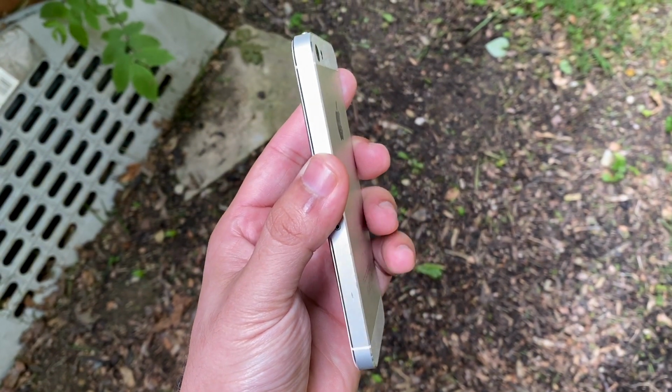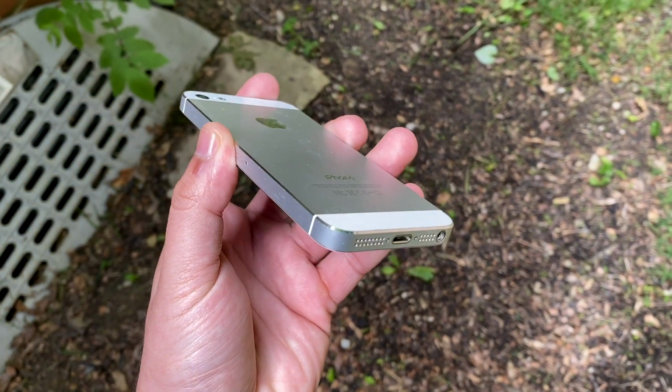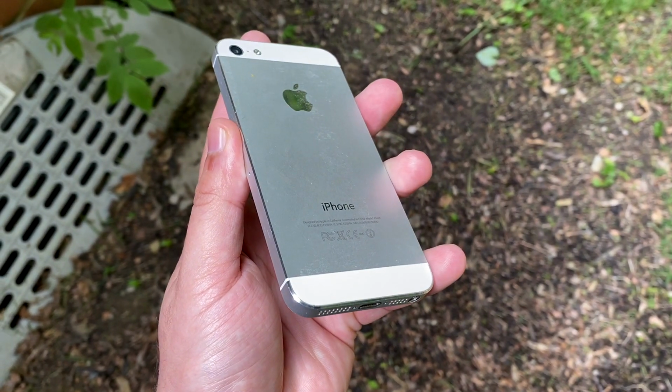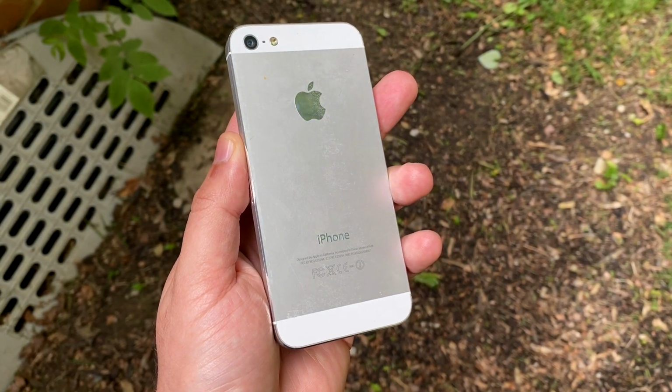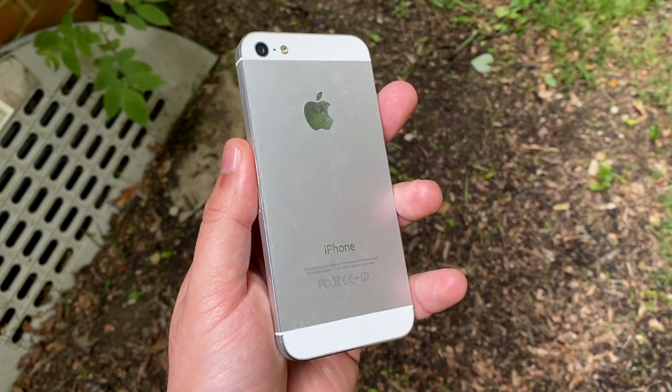I thought my iPhone 5S was like the last smooth iPhone that I messed with. I even tweeted it out. But the iPhone 5 still is surprising me every time I pick it up, and I always forget about it. But the iPhone 5, I'm going to tell you this, is surprisingly great in 2020, and I think that's probably how I'm going to title this video.